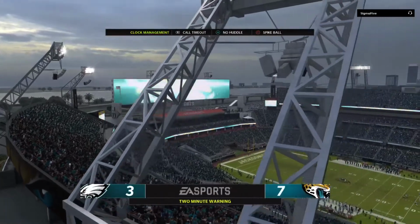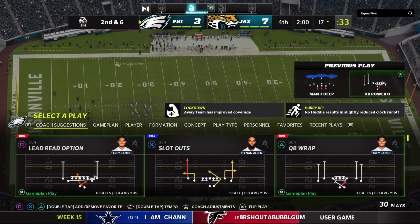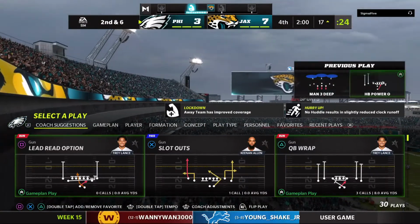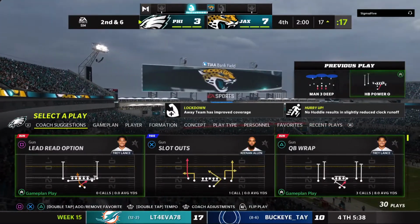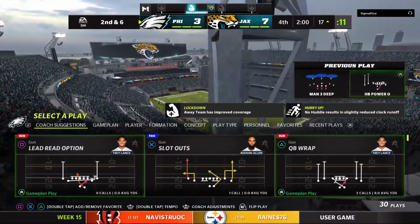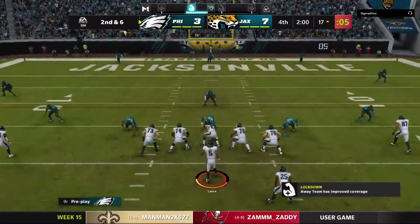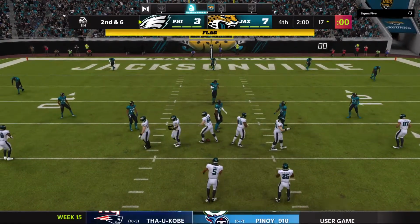Fourth quarter, down to the final 2 minutes, and we've got a 1-score game. So it's Eagle football here as we get you reset. They come up on a 2nd down now in a game that looks like it's going to go down the wire.